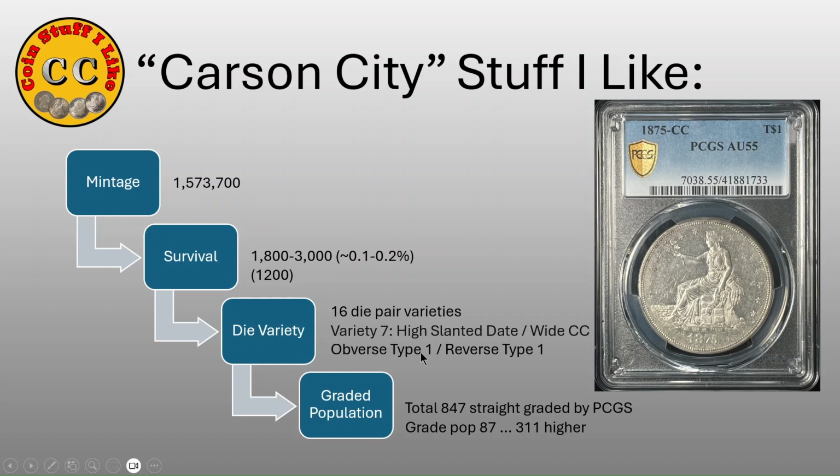Obverse number one, and reverse number one. They started using a reverse type 2 at the Carson City Mint. Of these 16, 3 of these die pair varieties used reverse type 2, and I'll go over that in the next slide, how to differentiate.